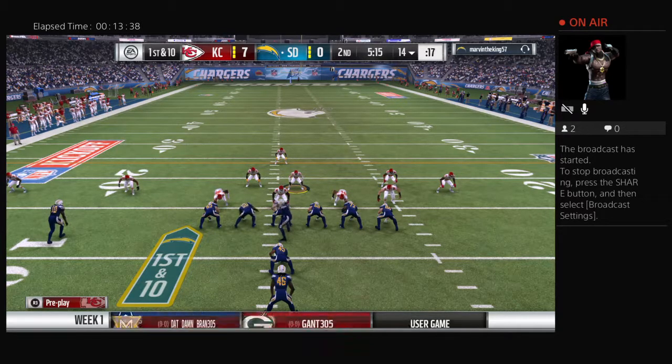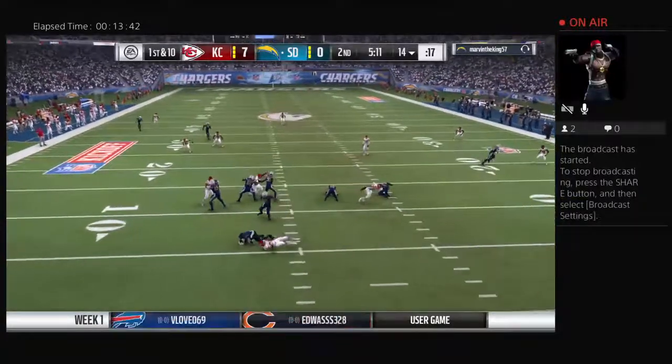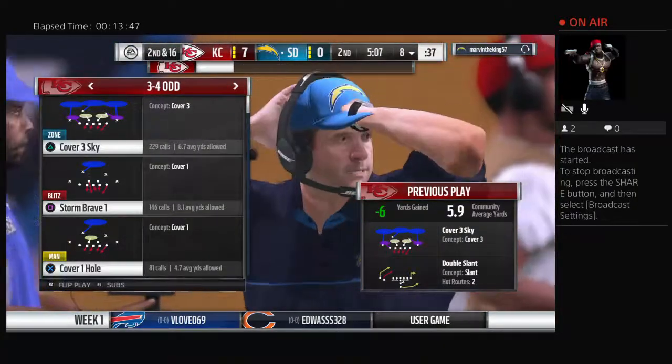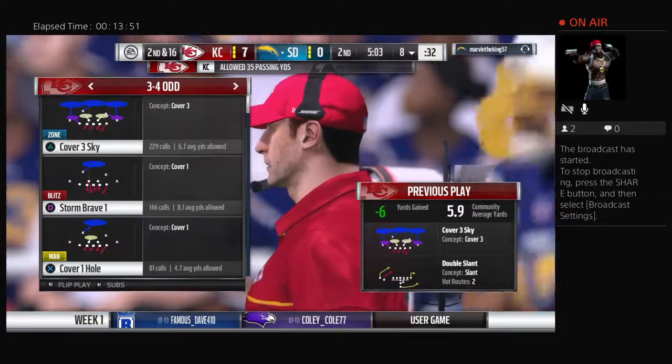Trying to shake off the interception. And he's taken down. Back at his own 7. He couldn't get rid of it. He takes a sack for a loss of 6 to bring up 2nd down.